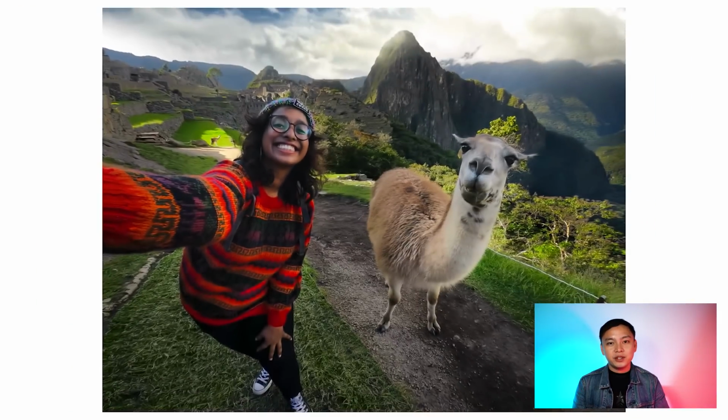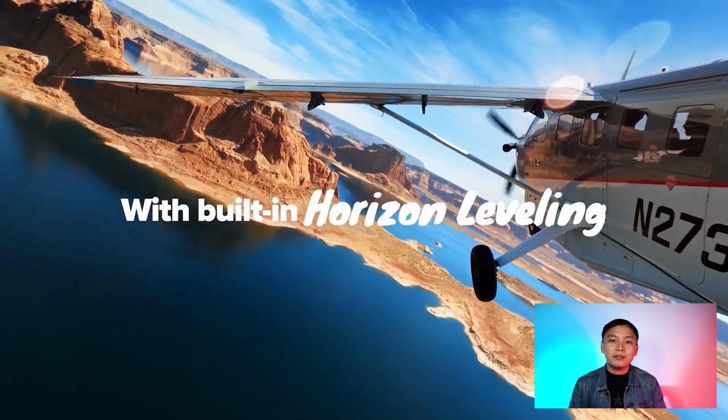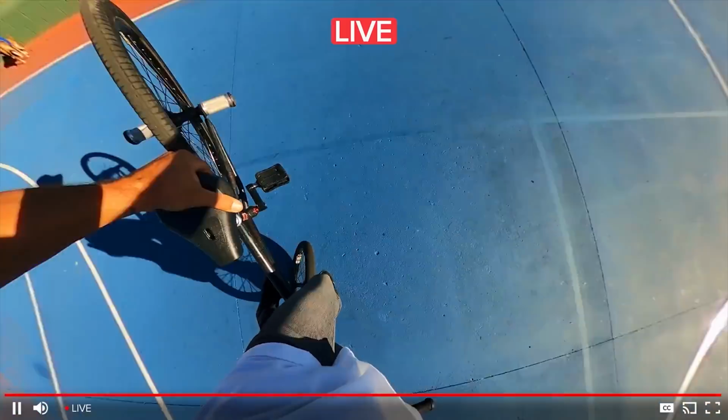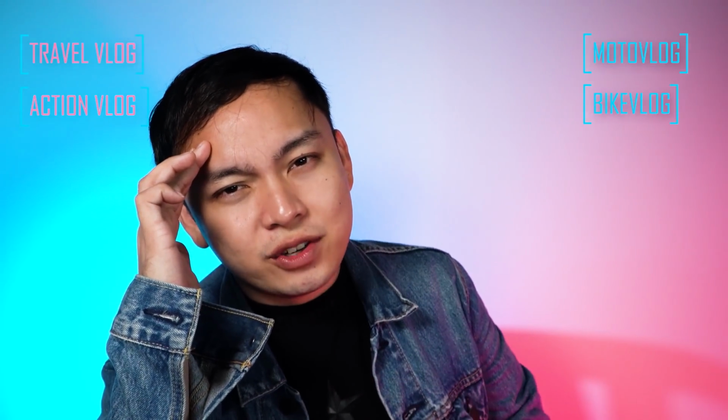Its best feature is its horizon lock, which means the camera's rotation will not affect the captured video, which also means if you are on a bicycle and if the camera wobbles, or even spins, the video is not affected. Amazing! For moto vlog, bike vlog, extreme travel, action vlog. This is a no-brainer. The best camera choice.